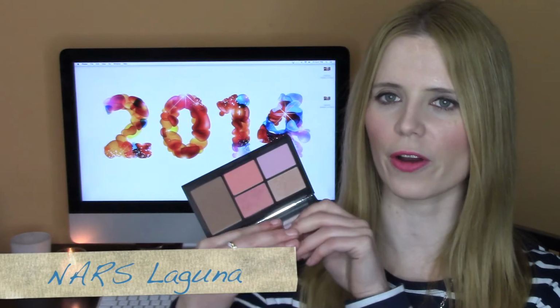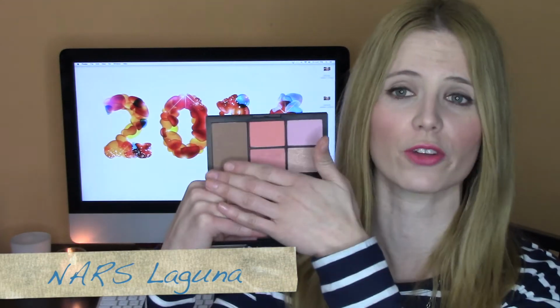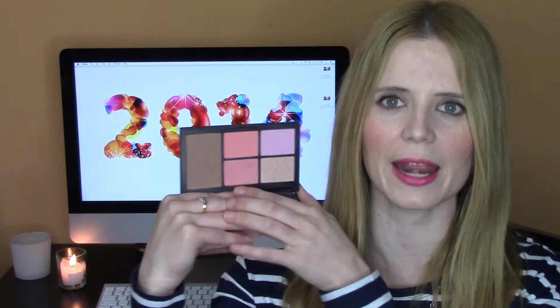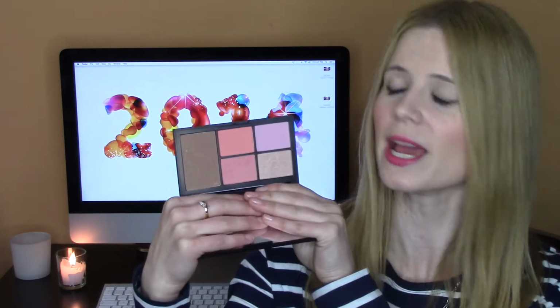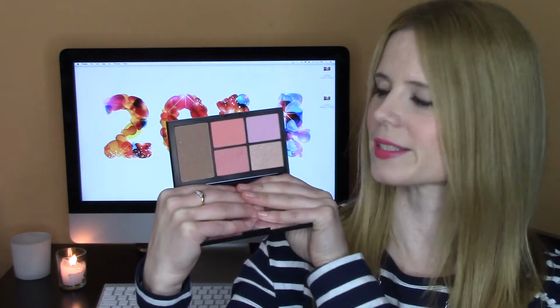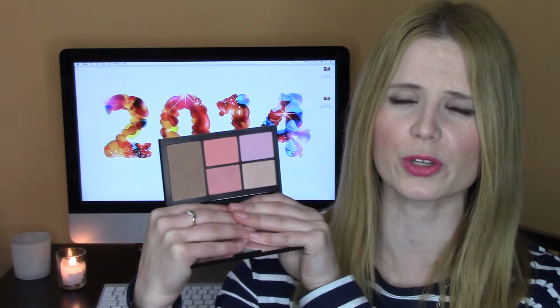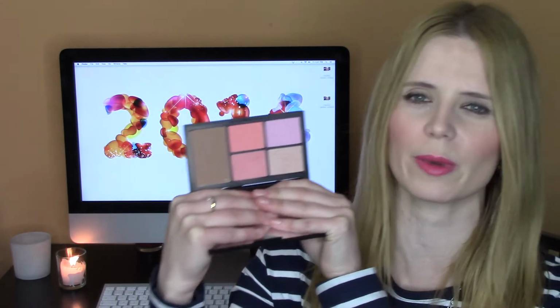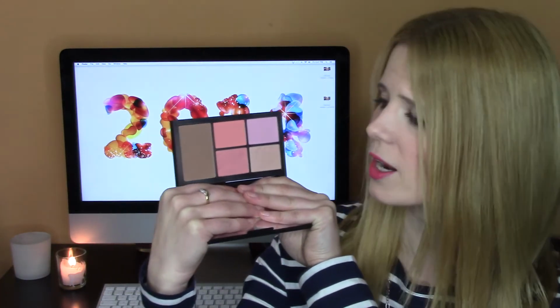As for bronzer, this came late into the game, but is definitely a game changer for me, and it's the very famous NARS Laguna bronzer. I've got it here in this palette, but ever since I tried this on my skin, it was love at first sight. It is just perfect for fair skin girls like me. It's just so natural, so beautiful. It's got a slight shimmer to it, but nothing extremely visible on the skin. It's not orangey, it's just lovely. I really like it.